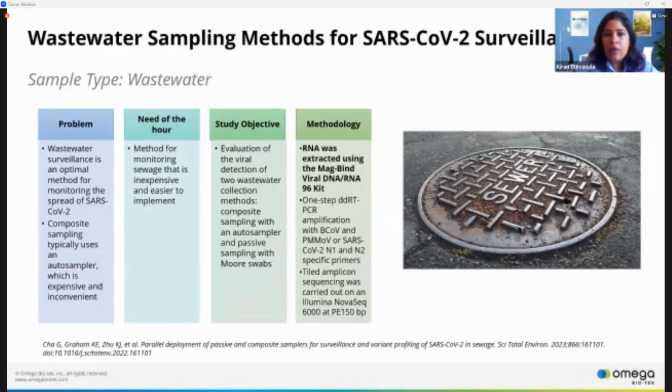So the RNA was extracted using our MagBind Viral DNA and RNA 96 kit, which was followed by a one-step differential display RT-qPCR, which used a combination of primers to look at different variants of SARS-CoV-2. And they also looked at tiled amplicon sequencing to be able to sequence these variants of the SARS-CoV-2 RNA genome. Moving on to the next slide.